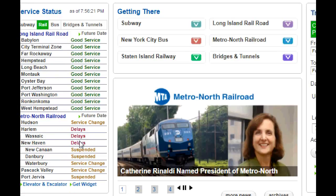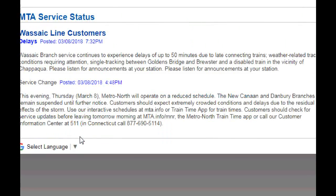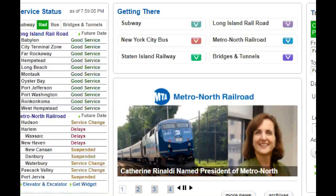And let's see here. Passaic, oh yeah, I'm sure that's suspended. Well, let's see. Passaic branch continues to experience delays of up to 50 minutes due to late connecting trains, weather-related track conditions requiring attention, and single tracking between Golden's Bridge and Brewster due to a disabled train in the vicinity of Chappaqua. So yeah, that's what's going on the Passaic line.